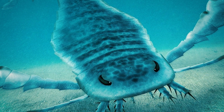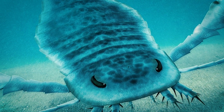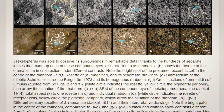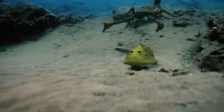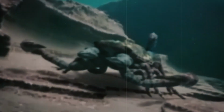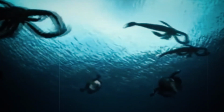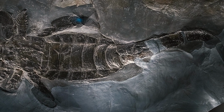Jaekelopterus had a pair of enormous compound eyes arranged on stalks. These eyes gave the beast unmatched view range and clarity. Each of these compound eyes consisted of hundreds of individual lenses, sometimes known as ommatidia, which let Jaekelopterus see its surroundings in great detail. Their visual advantage helped them find their victims from a significant distance and plan their assaults with exact accuracy. Their segmented body, which covered a strong exoskeleton, helped them move in aquatic environments and defend themselves against other predators. This exoskeleton was protective, yet also flexible.